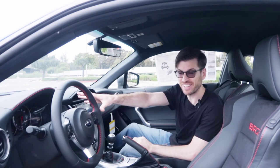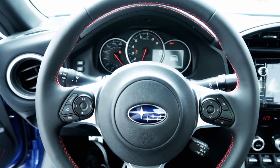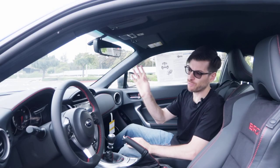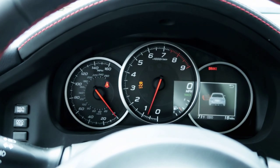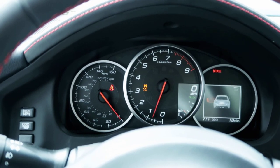Now we have three different gauges here. On the middle, you're gonna have the tachometer, which is awesome. You'll get to see your RPMs right in front of you. Then we have the speedometer to the left. And on the right, you have a digital screen, which is gonna tell you your fuel gauges and the temperature and a bunch of other pretty cool information.